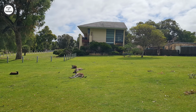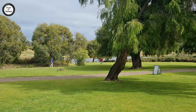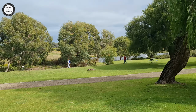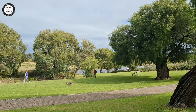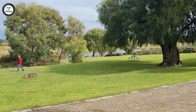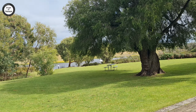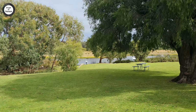So we'll keep walking towards the lake here, guys. That lake looks quite nice. I think there's another lake somewhere else. We have been here a very long time ago, probably 20 years ago or something. So we'll walk down to the lake and have a look down there.